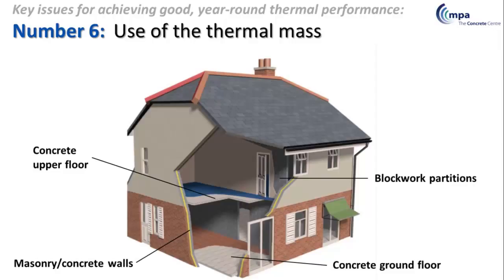Now there's 2 ways that you can use the thermal mass to improve the year-round thermal performance of your dwelling. The first way is during the heating season, and it goes back to that passive solar gain through your south-facing windows. If you've got thermal mass in your dwelling, it will absorb that solar gain, hold on to it, and then recycle it later in the day. So you're getting some free heat.